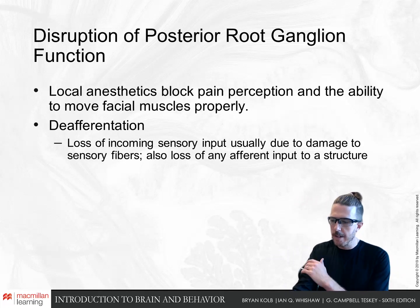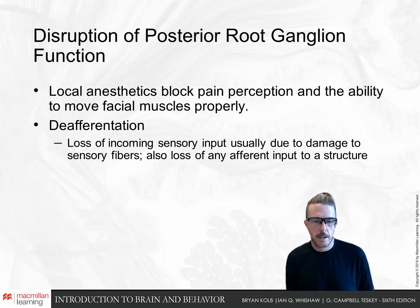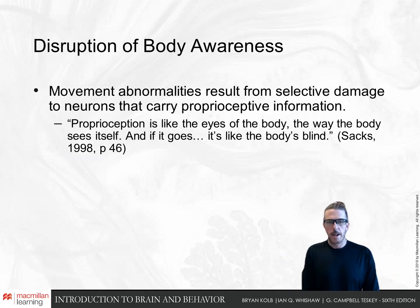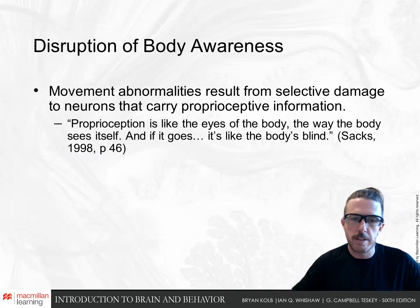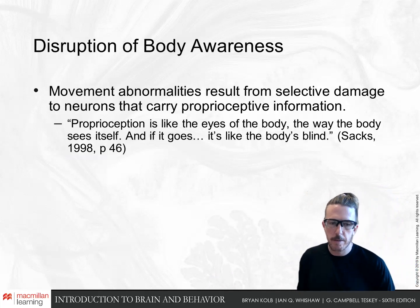So if we lose our ability to feel in our hand, we'll have a decreased motor function in our hand. So there's long-term evidence that movement abnormalities can occur when we have damage to the incoming proprioceptive and somatosensory information. So in this case, Oliver Sacks describes someone who couldn't have any proprioceptive information about where their body was and had to constantly look where their body was. So they describe proprioception as being like the eyes of the body. And so then therefore they felt like their body was blind.